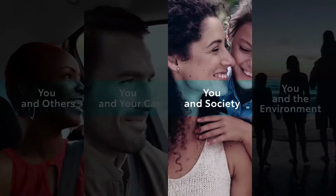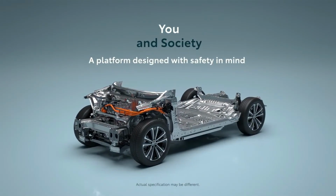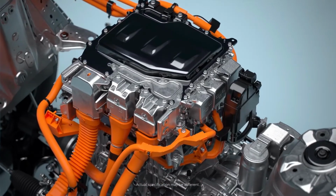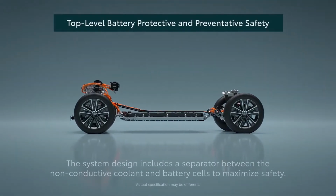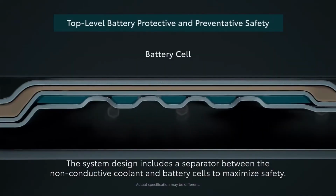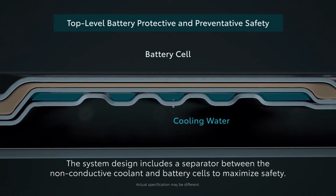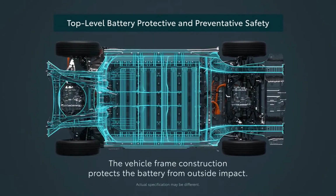You and society. A platform designed with safety in mind. The system design includes a separator between the non-conductive coolant and battery cells to maximize safety. The vehicle frame construction protects the battery from outside impact.